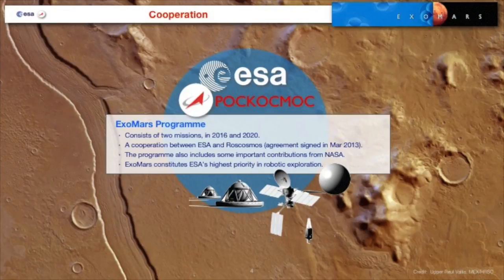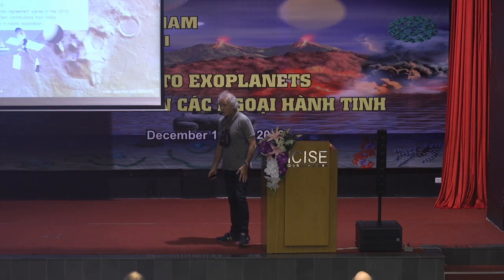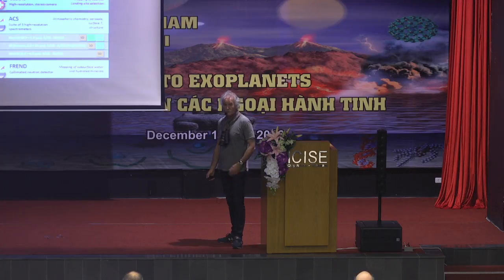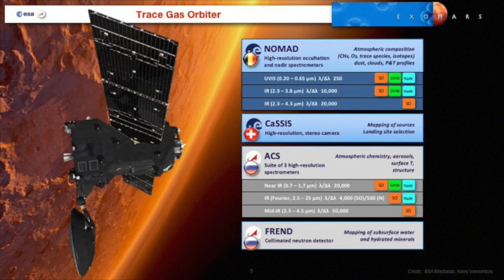And not only the launchers, the Protons, which have been used for TGO and that will be used in 2020, but also some of the instrumentation. On TGO, 2 out of 4 instruments have been made by Russia, and in 2020, as you will see, Russia is also an important partner. So these are the 4 instruments which are presently on board the orbiter. They were commissioned November 22, actually 2 weeks ago, and they are functioning nominally.